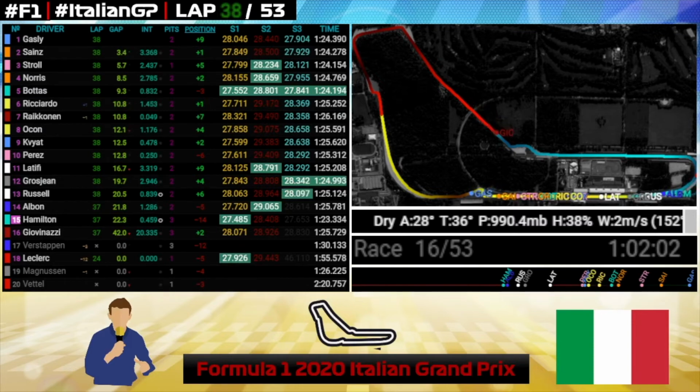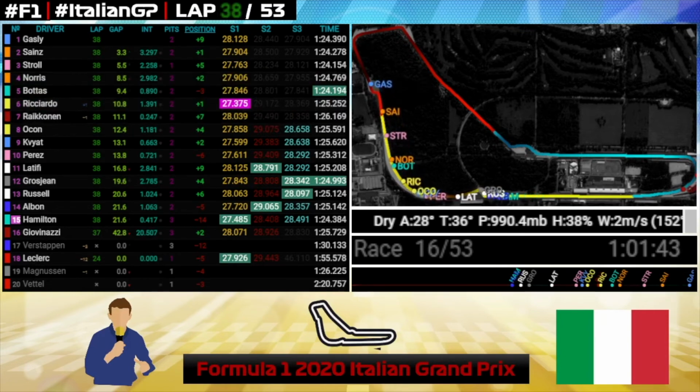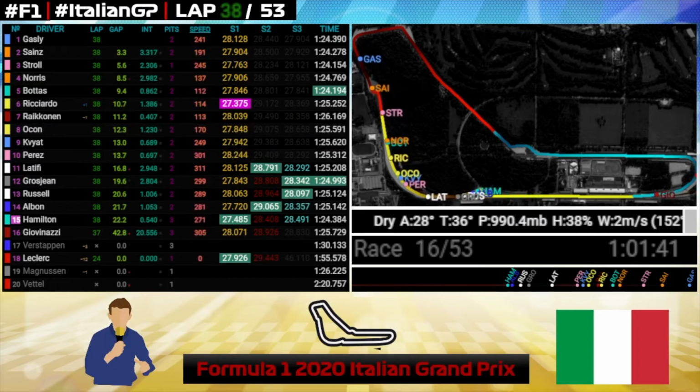A big lock up further back again. That was Sergio Perez. First of all, Ricciardo locked up. Here comes Lewis Hamilton, though. Looking to the inside into the Rettifilo and not making a move. But he's got a good exit. Yes, he has, coming out of the Rettifilo, down through the Curva Grande, I should say, before coming into the Roggia chicane, but he's just a bit too far back.